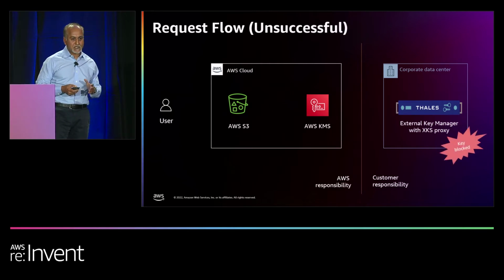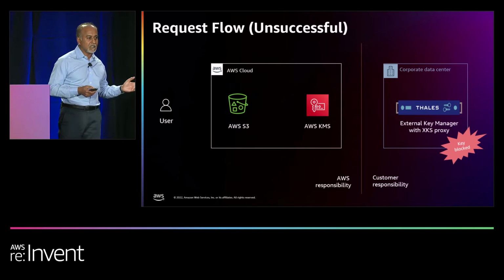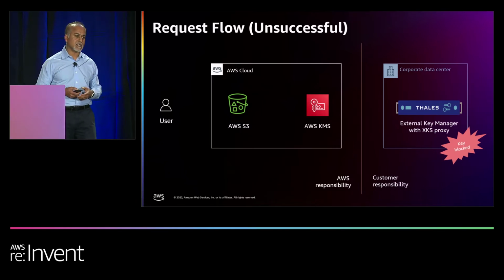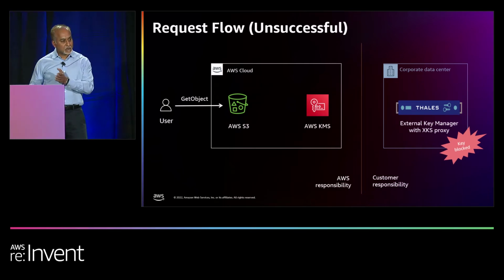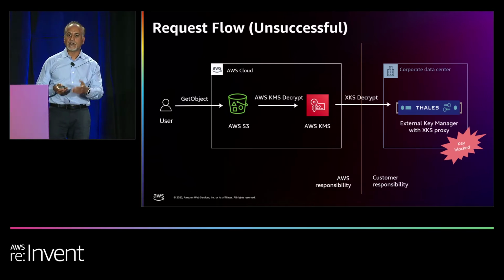Now, let's say the key, for some reason, is unavailable. There are many ways in which a key could become unavailable. The Thales CTM has a mechanism where you can block a key that makes the key unavailable. But you could also easily cut the power or cut the network to the external key manager. All of those cases and many more can cause a key to be unavailable. If that were to happen, you would see the same set of API requests going in: the S3 get object, the KMS decrypt, the XKS decrypt. But this time around, things will not work.